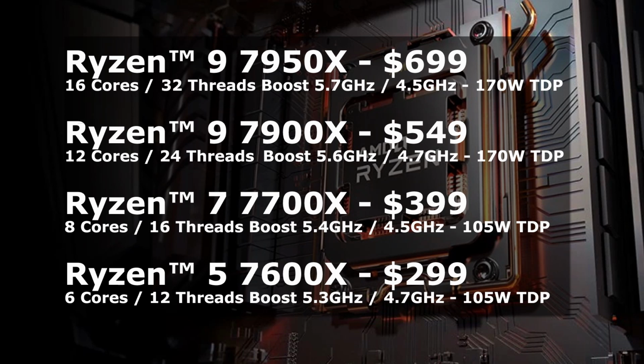That's the highest level. The next one down is going to be a Ryzen 9 7900X, 12 core, 24 threads, 5.6 gigahertz boost clock, 4.7 regular clock, 76 megabytes cache, still also with a 170 watt TDP, and that price is going to be $549.